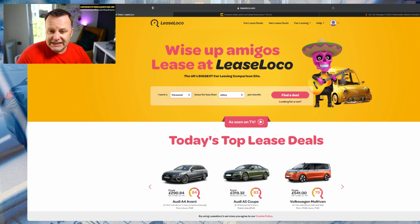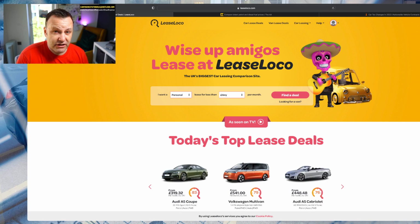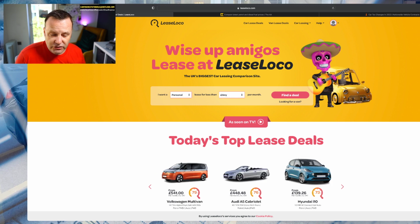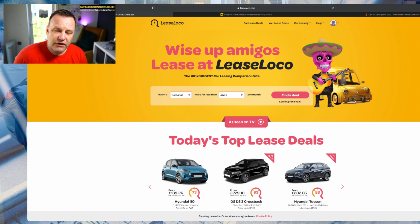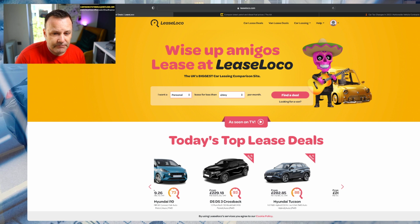Okay, so I'm on the Lease Loco website. This is a really useful website if you're ever considering leasing a car. It's a bit like Compare the Market or Confused.com. It compares the entire market for leasing vehicles. You can add certain cars to your garage and then it will notify you as and when there are price changes. So it's quite good if you're considering leasing a car.